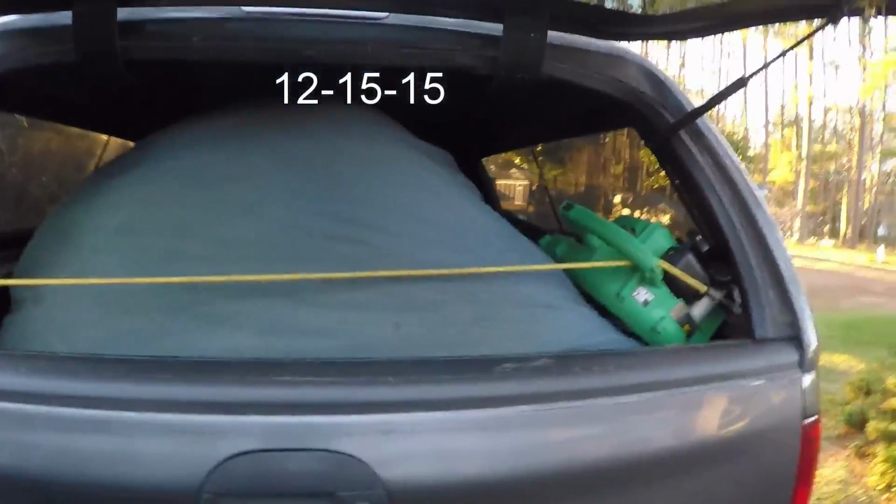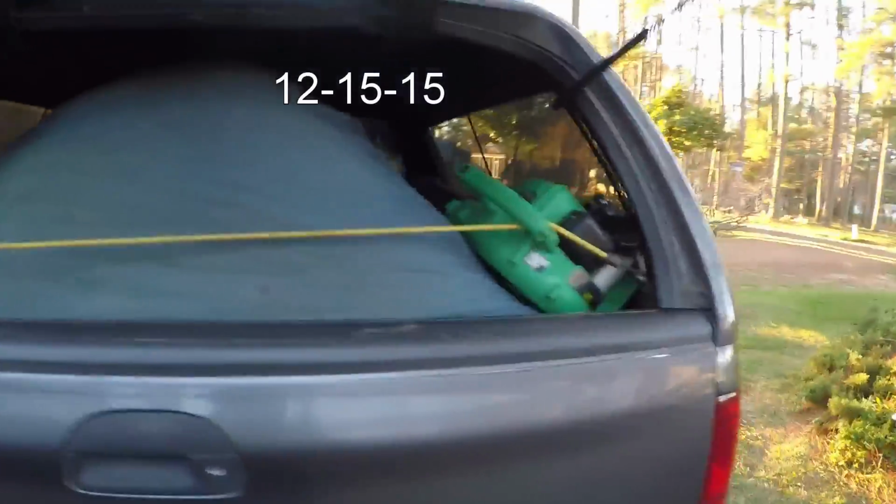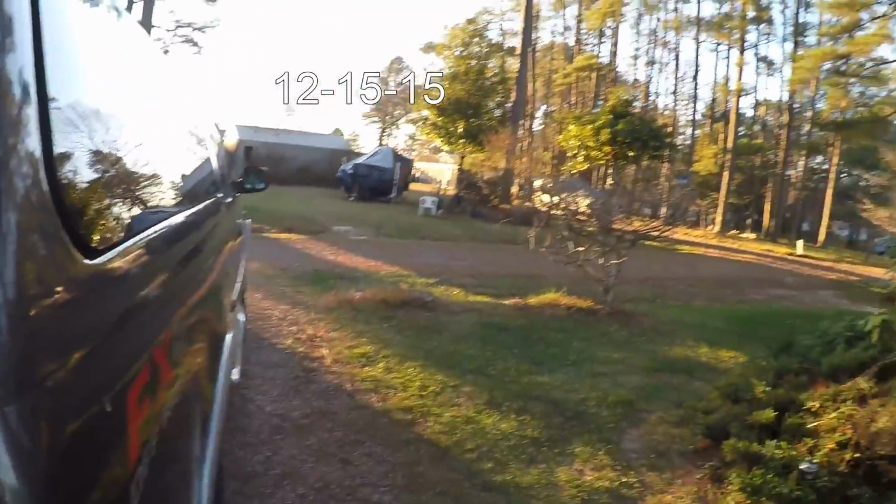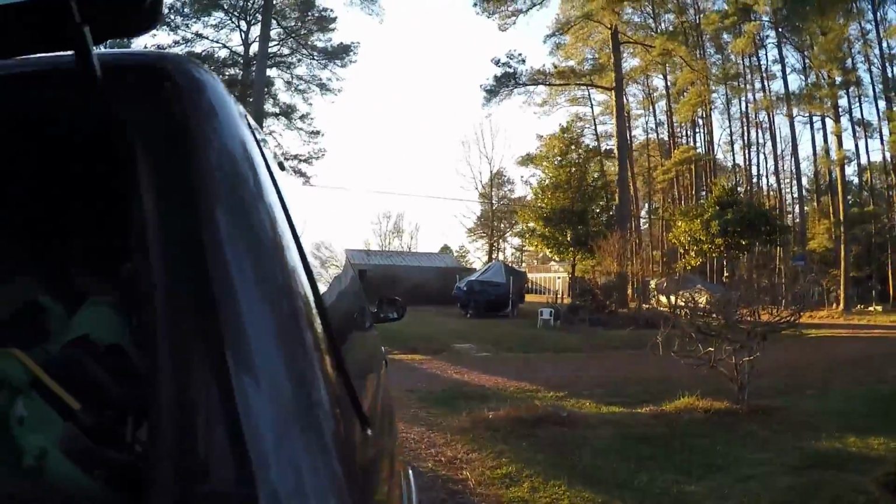Well, today's Wednesday the 15th of December. We're getting ready to go up the country. You can see the setting sun over there. Let's see, on the East Coast it's 4:15. This is 2 more bags of pine needles.